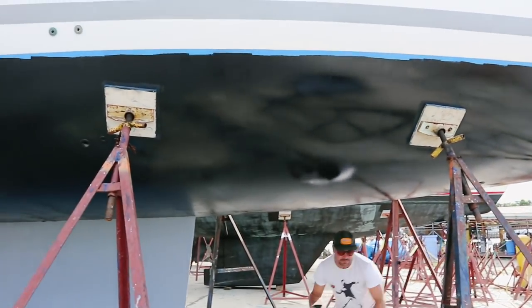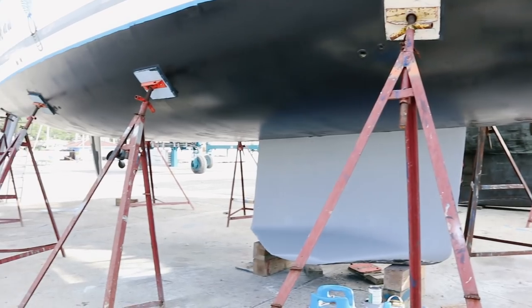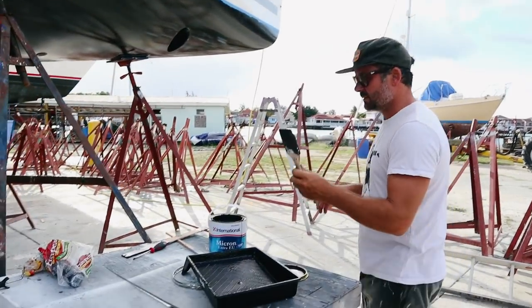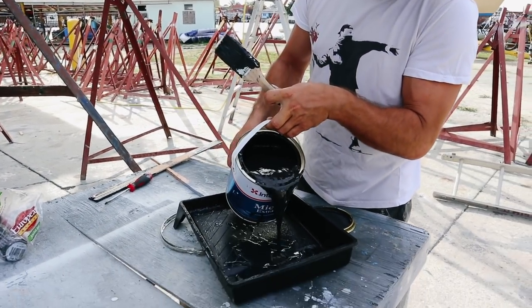Being in the yard is not fun. Things are so hot here. Look at this paintbrush. Look how quickly it goes all gunky. Let me see the paintbrush. It's difficult. Gunky. No good.